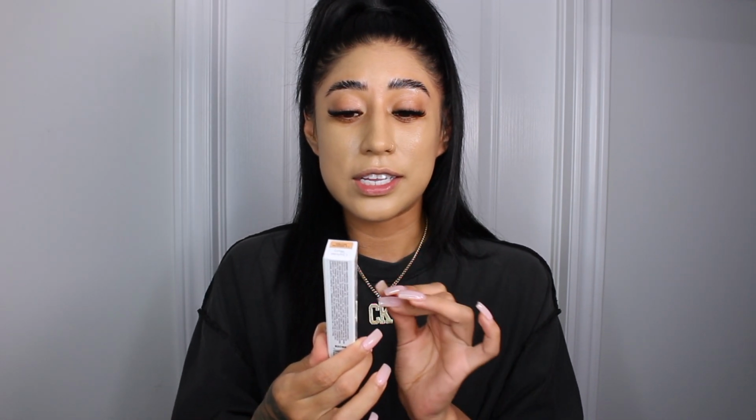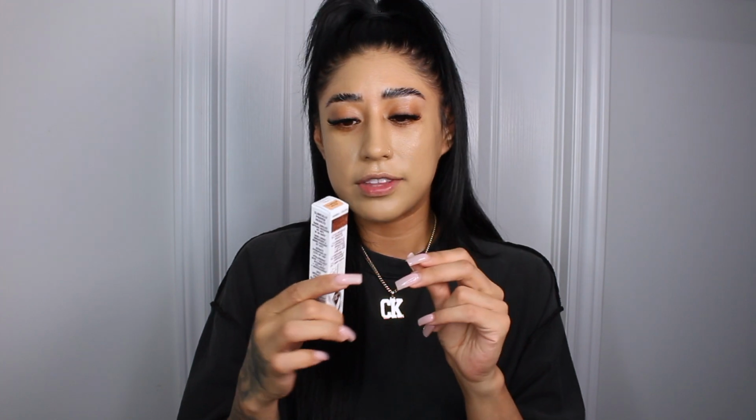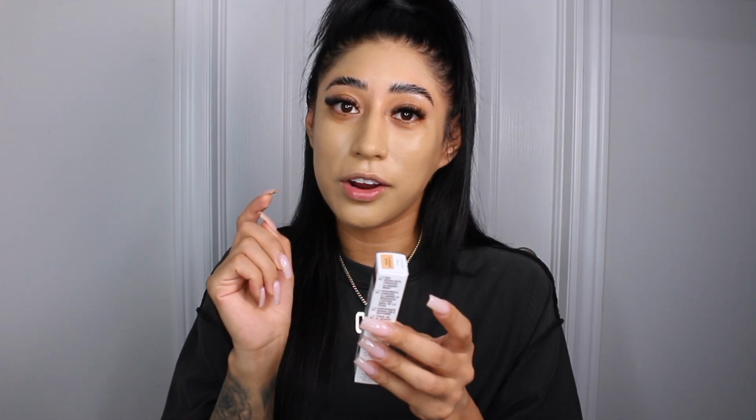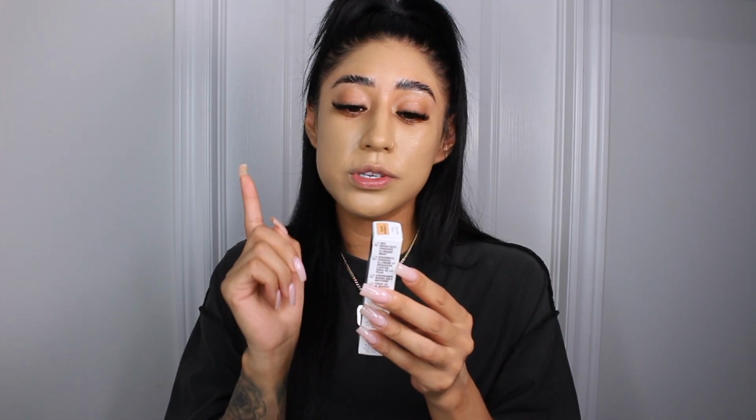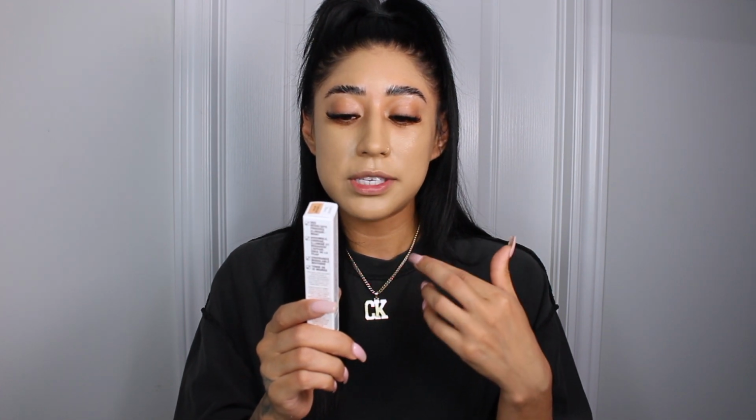It says it's a medium buildable coverage, 16-hour wear. It's a radiant concealer, Beautiful Skin Radiant Concealer. She did come out with the Beautiful Skin foundation, so this is kind of in the same line. So here's where the skincare comes in, because it says the dark circles appear reduced by 40% in 28 days. Skin looks smoother and more radiant by 43%. Boost hydration by 173% in 1 hour. There's hyaluronic acid and golden vitamin C, and there's collagen, and there's niacinamide.